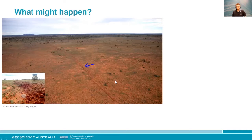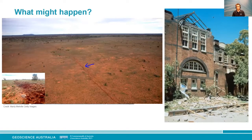Now, we also might get damage to the places that people work and live. And as you can see here in this picture, we've got some damage to a school actually in Newcastle. And this occurred in 1989. And elsewhere in the city, we unfortunately had a number of people die. So we can see that the effects of earthquakes can be quite severe. And these effects that I've just described here can and do happen in Australia. So it's important that we are earthquake aware.